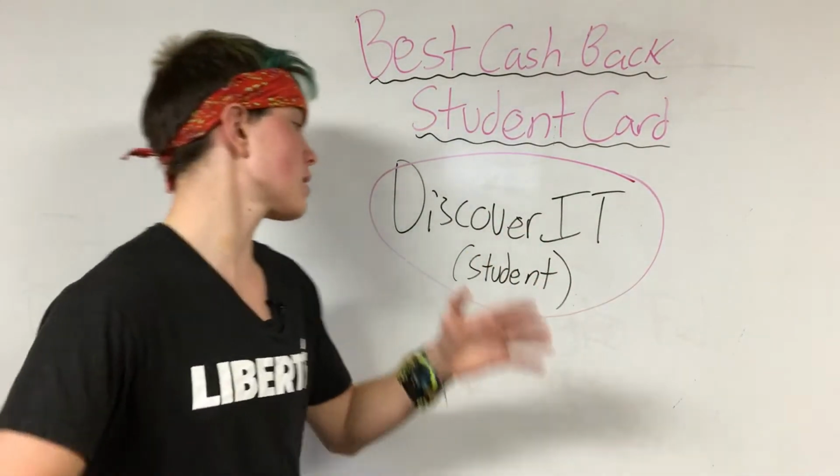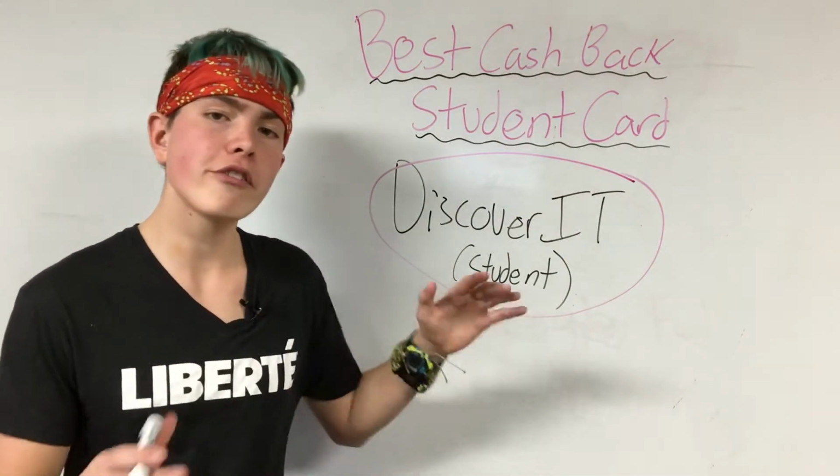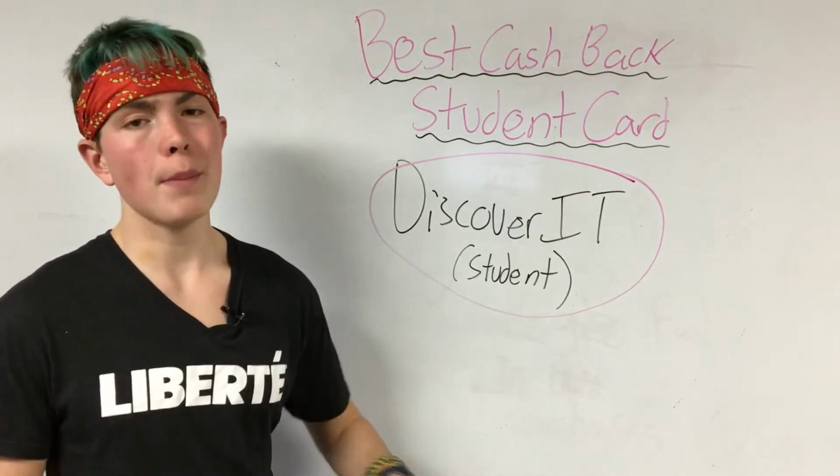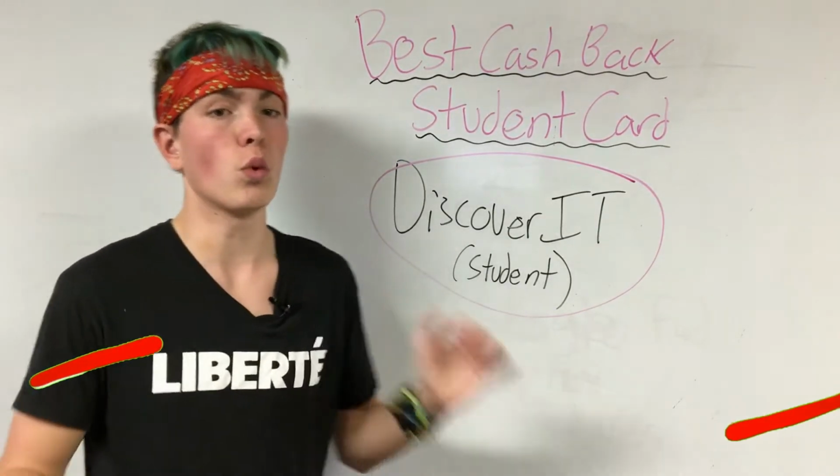Okay, so card specs. First off, there's no annual fee on this card, all right, guys? So you're paying no fees with this card. That is a must, in my opinion, for a student credit card. There are so many good options out there that require no fees, and this is one of them.